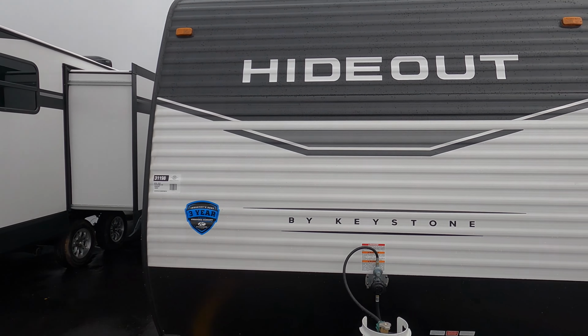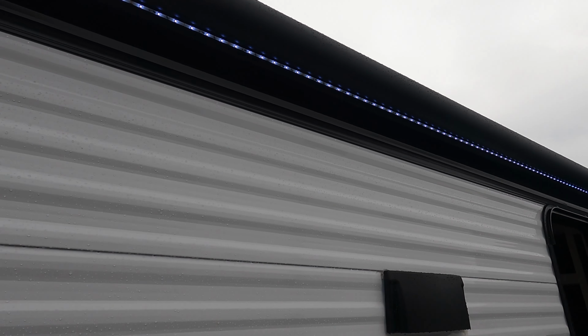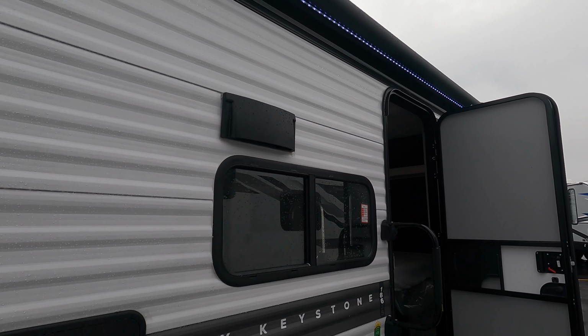Those Hideout graphics are kind of cool, I think. Looks good. The black tank and gray tank controls are down there. Has a spare tire. It's prepped for a backup camera. Nice big awning. I don't have it out. It's a little bit windy out here today. You can see that. Dang, LED lights along there. Very nice.